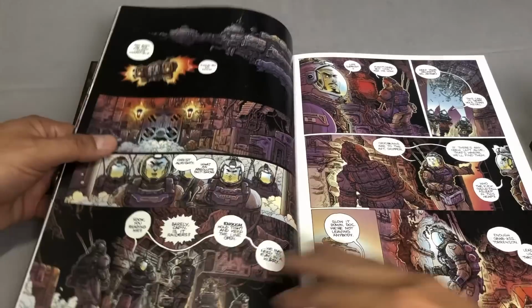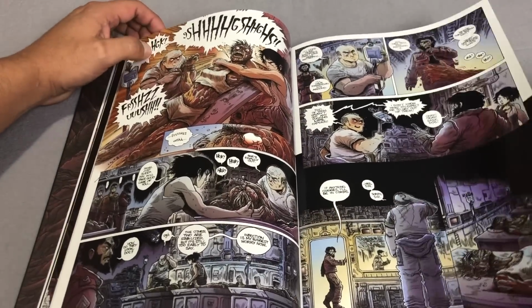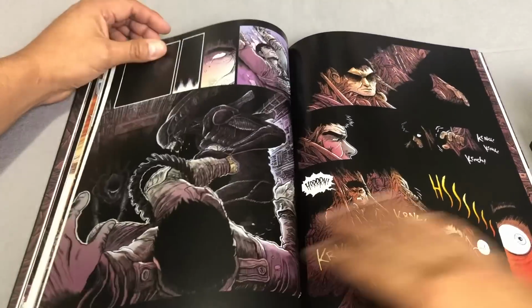I love this guy's artwork since I read The Spire, and Amanda and I are going to be reviewing The Spire sometime soon on the channel, so keep an eye out for that. Here's some of the artwork. I just fell in love with it.